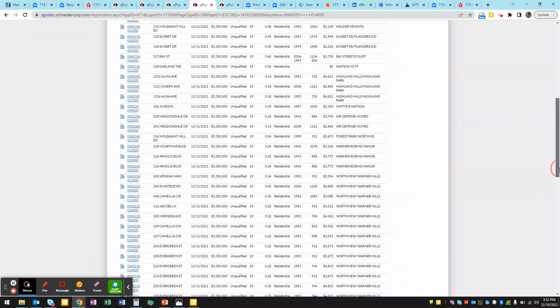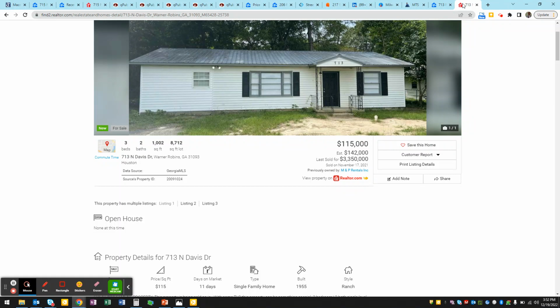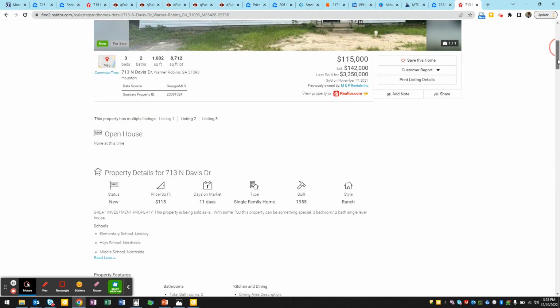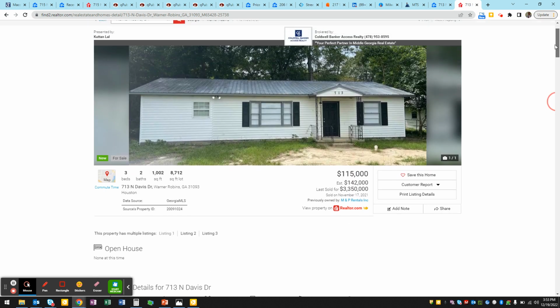I also see that there's a property next door, which is here. So we're evaluating 715. This is 713. They bought it a year ago as part of a portfolio of about 65 houses for 3.3 million, and now they're selling it. I actually called this real estate agent, who is the agent for the institutional buyer. They gave me a lot of information, such as that they renovated this property, people broke into it and stole appliances and HVAC, and now the institutional investor just wants to get rid of it and dump it for 115.